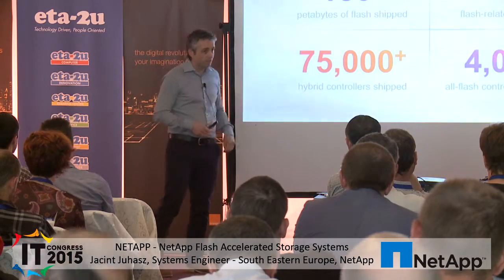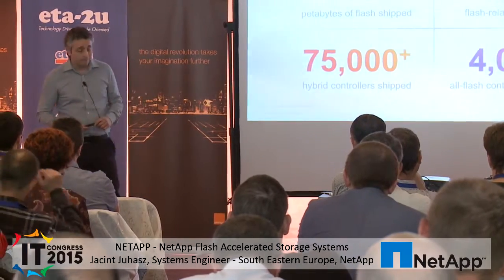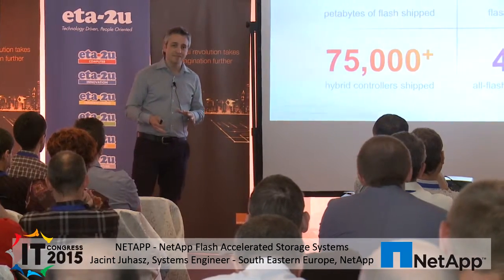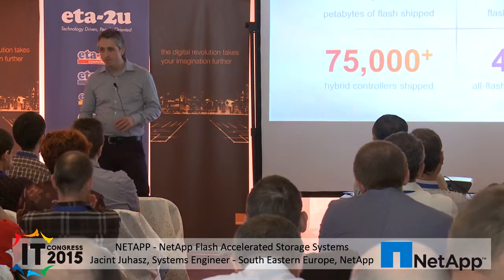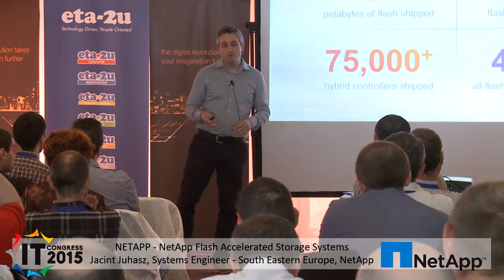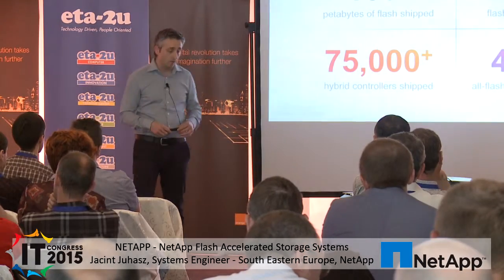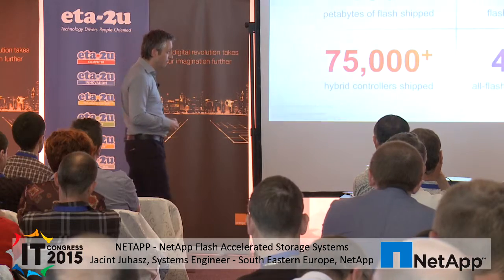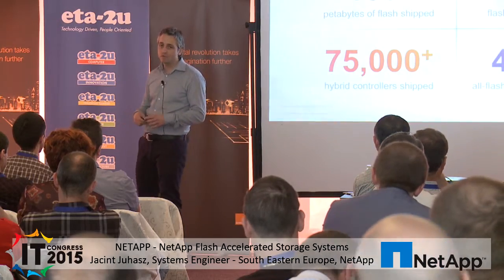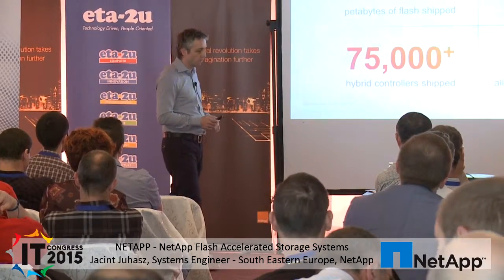We have roughly 180 petabytes of Flash shipped till today. And I know patents are not good, because patents are horrible and IT is driven by patents and patents are closed. But we have over 200 patents on Flash. As we figure out and drive new technologies, we need to protect them with patents. And we have roughly 75,000 hybrid systems and 4,000 all-flash systems shipped till today. That's not a small number.